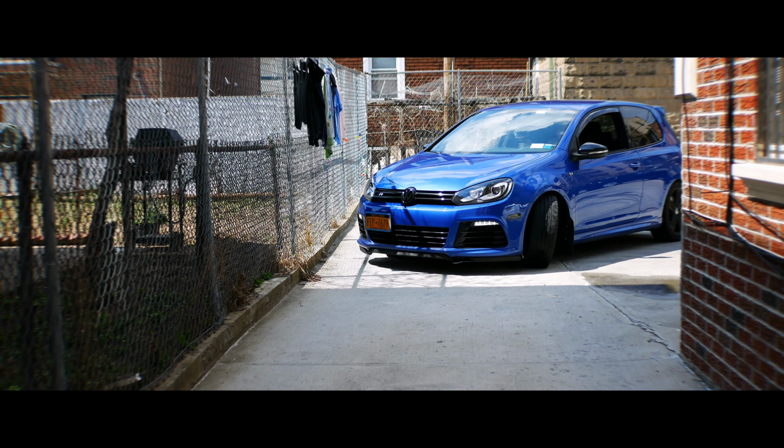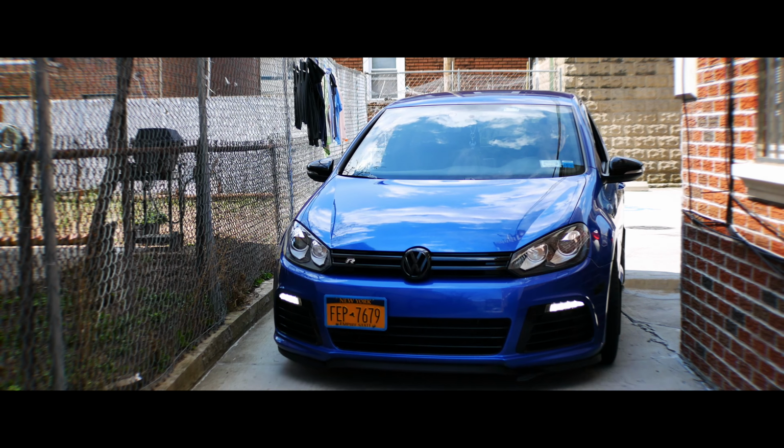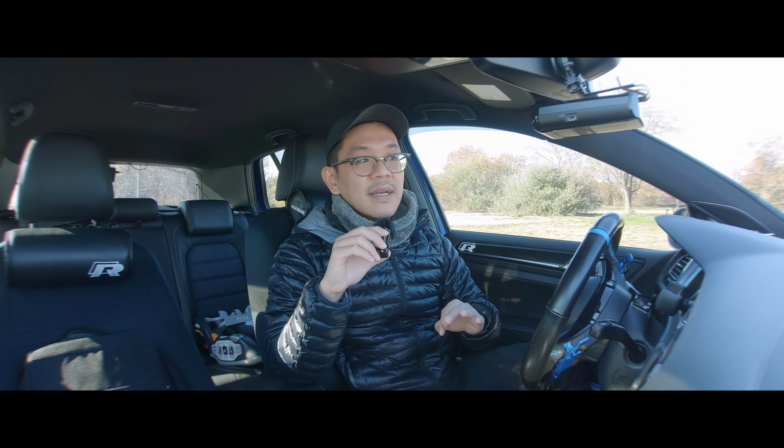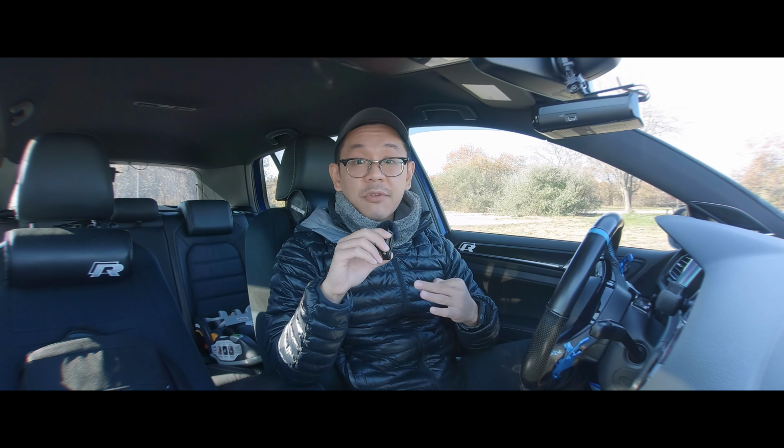Just a really brief history. I had a Mark 6 2012 Golf R. It was a stick shift. It only came in stick shift. It had a lot of clutch issues that left kind of a bitter taste for the Volkswagen brand. But I was loyal to it.